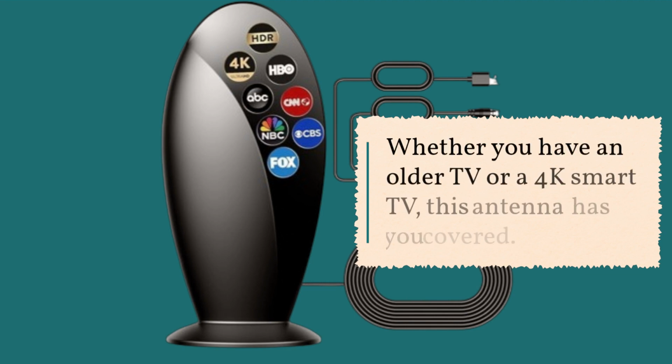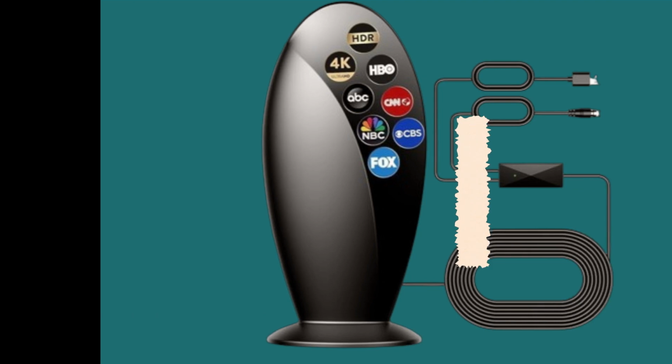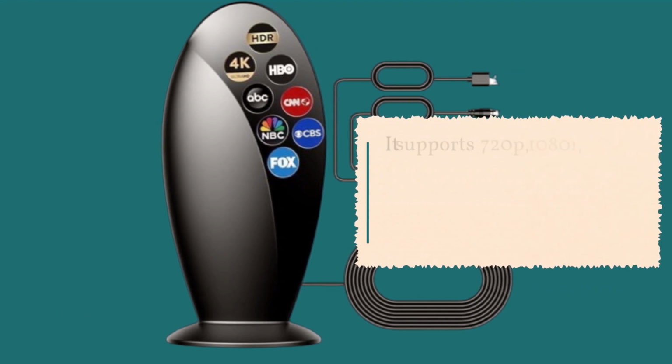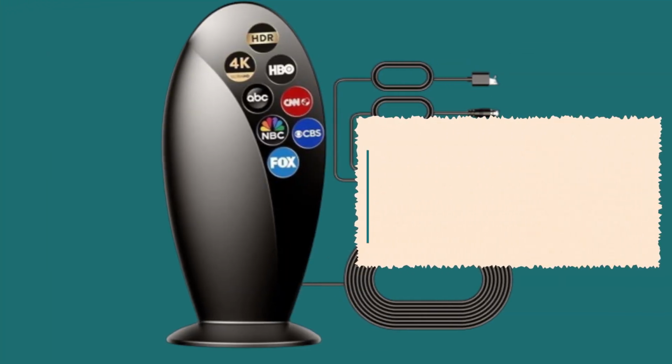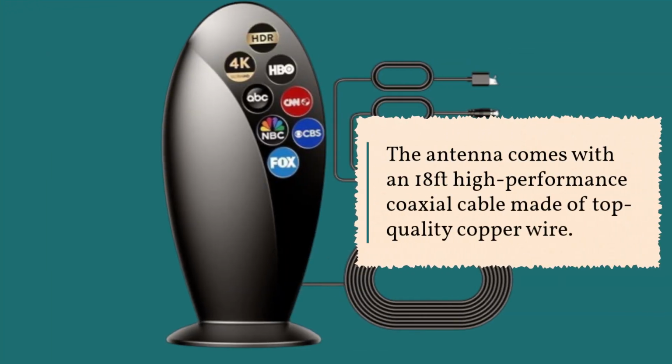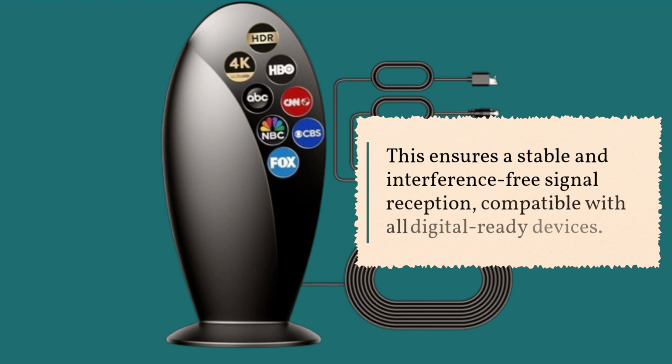Whether you have an older TV or a 4K smart TV, this antenna has you covered. It supports 720p, 1080i, 1080p, 2K, and even 4K HDR, ensuring you get an immersive visual experience. The antenna comes with an 18 feet high-performance coaxial cable made of top-quality copper wire. This ensures a stable and interference-free signal reception, compatible with all digital-ready devices.